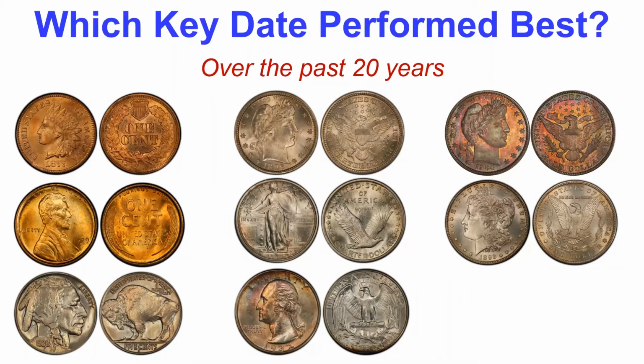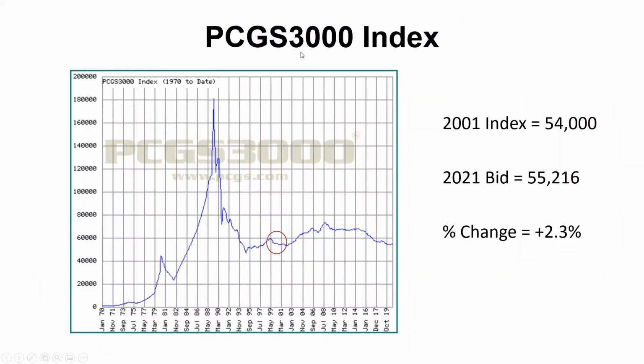If you had a time machine and could go back to 2001, which key date could you buy that would perform the best over the next 20 years? But first I want to go into this PCGS 3000 index.